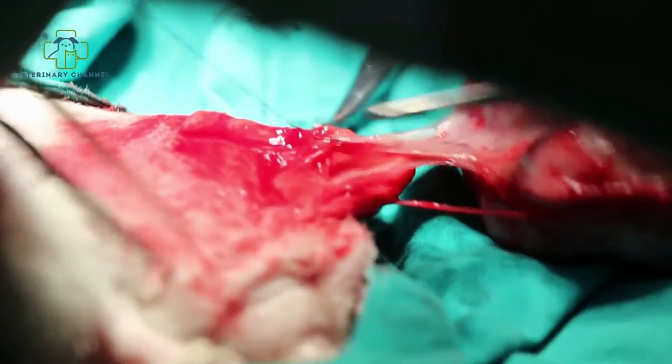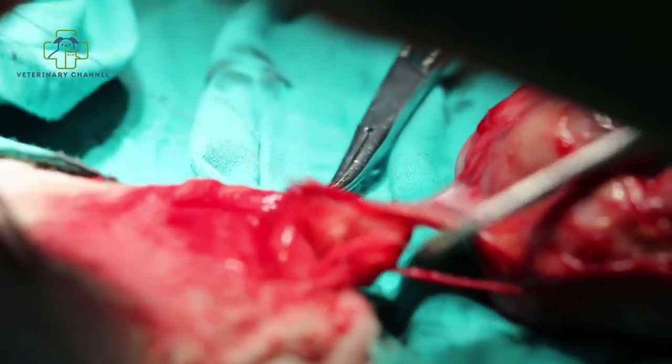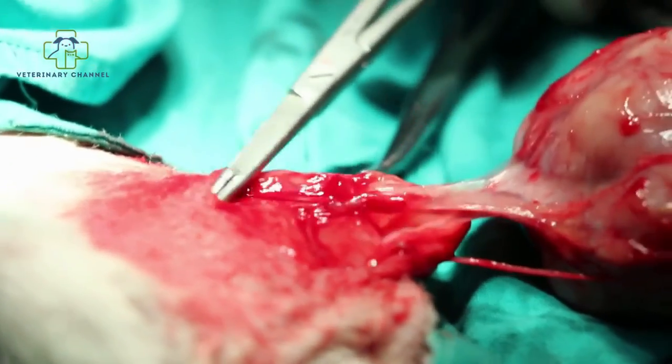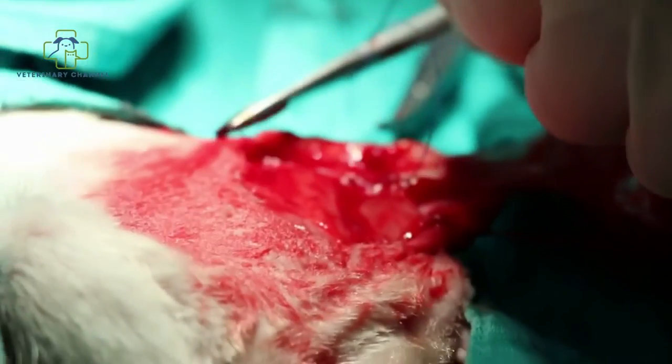The major vessel supplying this tumor, caudal superficial epigastric blood vessels, needs to be ligated.